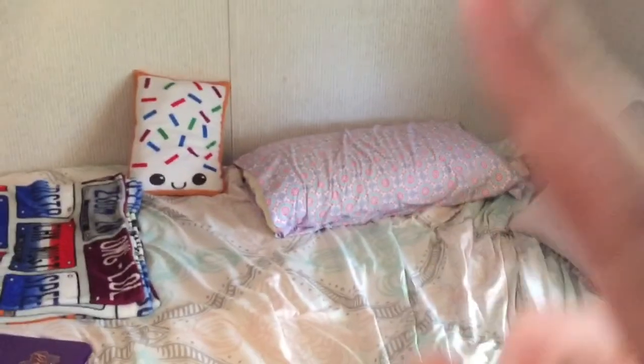Next is my bed. Here's my bed. It is made. That pillow I always put right there for me to relax so I don't mess up my bed. So yeah, this is just how my bed looks. I have my comforter, my new sheets. I just changed my sheets yesterday.